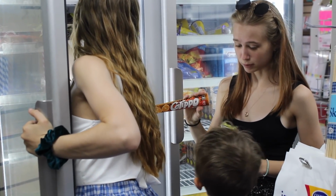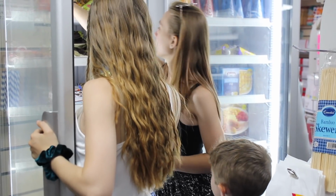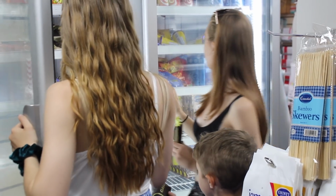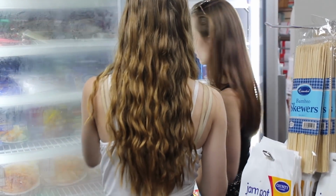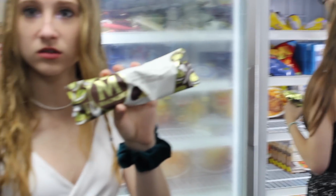Yeah. You also have a Push Pop. It's orange. Push Pop. Kind of like your ice cream. I think it's so cool. They have Cornettas too. It's kind of like our drumsticks. Drumsticks. Or the Flake. Yeah, the Flake. Not the drumstick. Do you think chocolate cookies would be good?